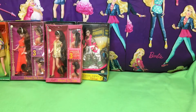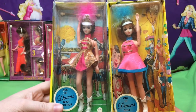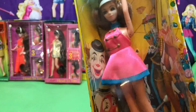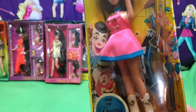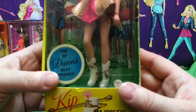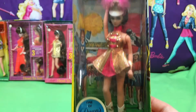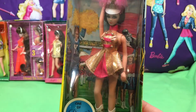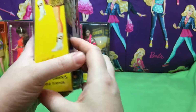And let me show you the other one. This is Connie. Let me show you Connie and Kip together. Different schools, right? And she's got, it's a little hard to see, but her dress is really shiny. And then same kind of thing, really cool majorette boots. Another one of Dawn's best friends. And her outfit is really shiny too.